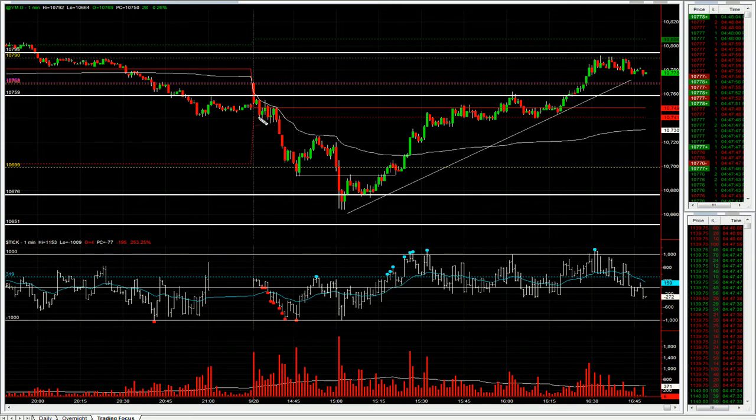I took a long here, just as we pushed to yesterday's low, and I managed to get that away for 7 ticks, which was pretty poor. It just became obvious that it wasn't going to oblige. But I'd had quite a lot of success recently, the last few days, buying the sort of push lower which held support, and this is what this looked like.